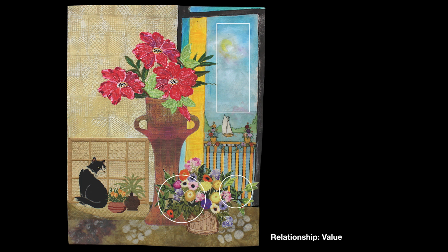In the leaves, we can see the values of green, and that gives some dimension to the leaves and helps make it more interesting, but it also builds the relationship of making us see them more as real leaves with a dimension as opposed to just being a flat surface.